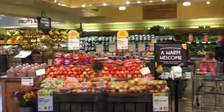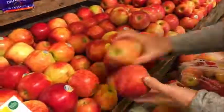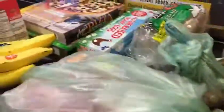Okay, so let me show you how I rock the trip to Whole Foods. The very first thing I do is I check out my cell phone because I have the Whole Foods app downloaded there, and it shows all the sales and all the coupons they have going on for the week. So if you don't already have that app downloaded, definitely check it out.